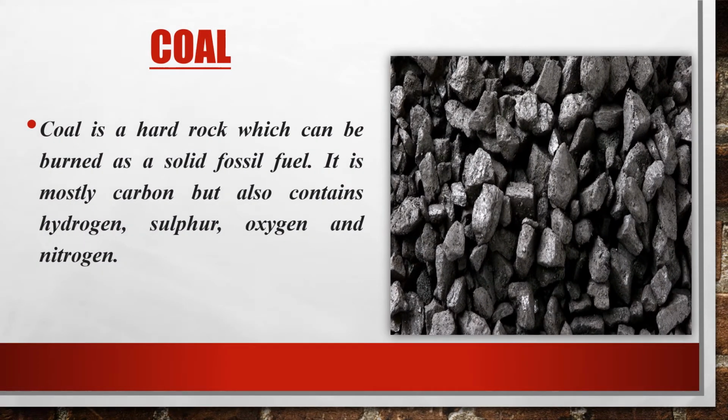Now comes coal. Coal is a hard rock which can be burned as a solid fossil fuel. It is mostly carbon but also contains hydrogen, sulfur, oxygen, and nitrogen. All these are gases. Children, do you know? The coal we find today was formed many years ago.